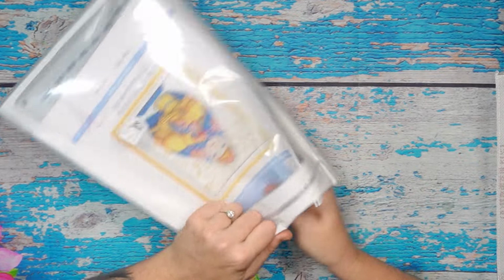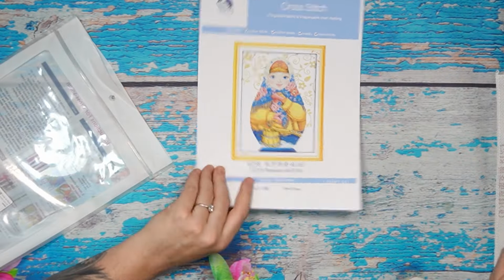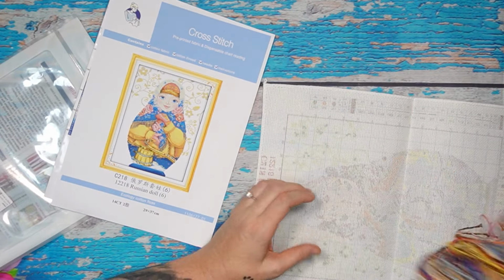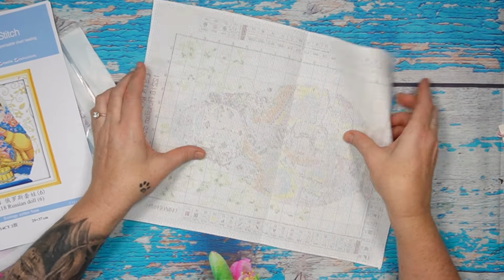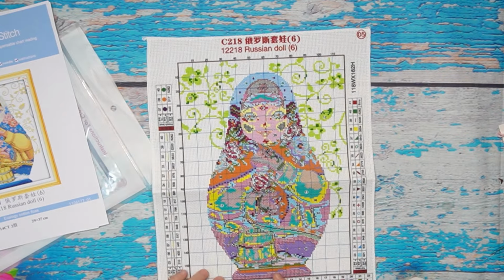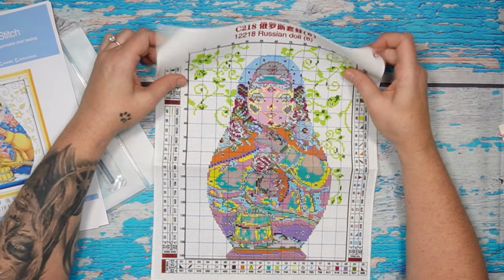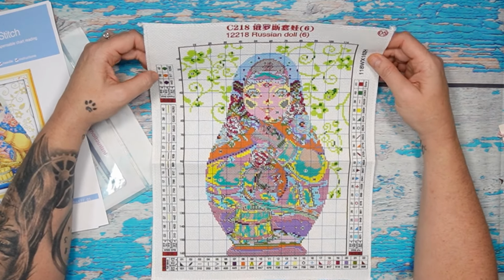I actually want to see where we're going to use them. Right, let's see where the gold comes in. Wait, we're not going to pack away. Let's see where they come in. See, she's also got it. Now, here is the Ada. It is standard Joy Sunday. Beautiful. It is serge all the way around for our convenience. Product code, name and number, which is Russian Doll 6. 118 wide by 162 high.